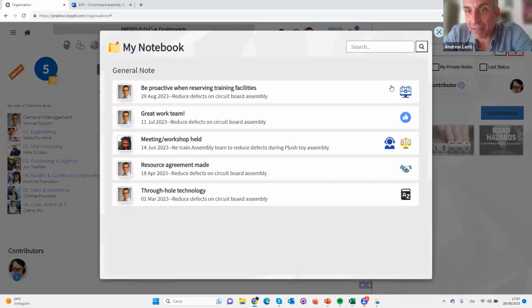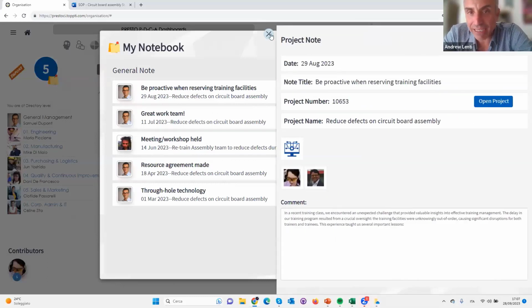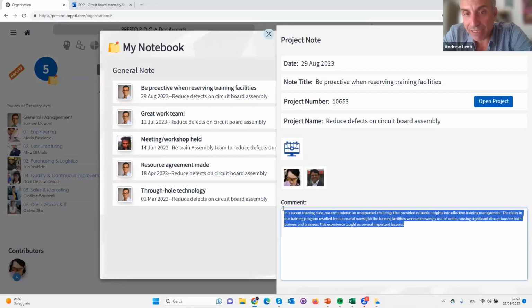Now here, we actually have a lesson learned tag. And you can see on the 29th of August, this was the name of the project, reduce defects on circuit board assembly. So I'm going to click on that. Here's more details to the project. You can see there's Anna tagged. There's the note. The details to the note.